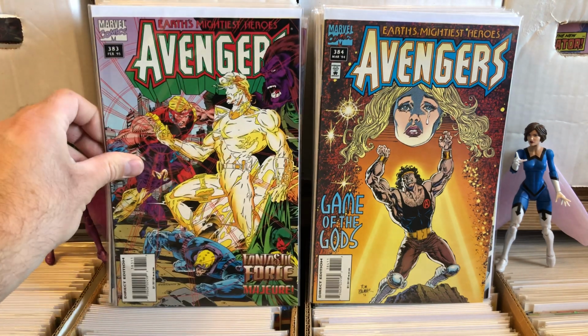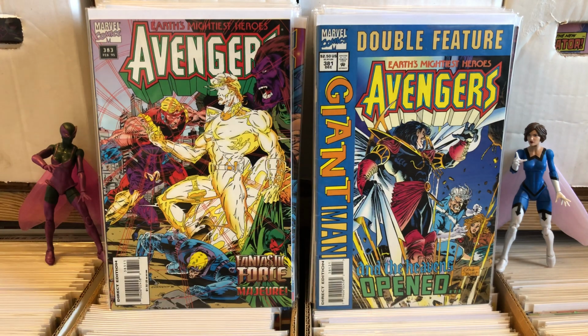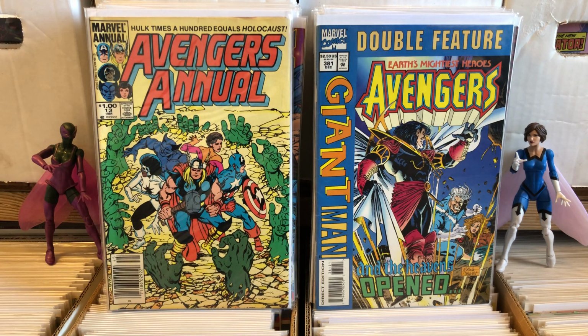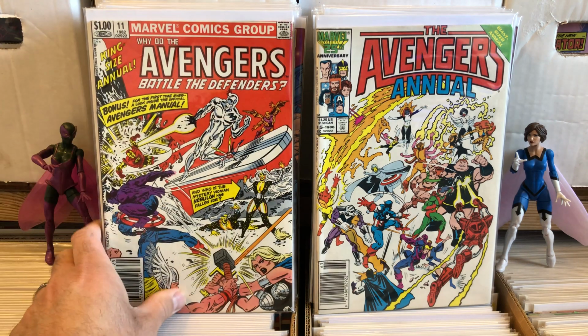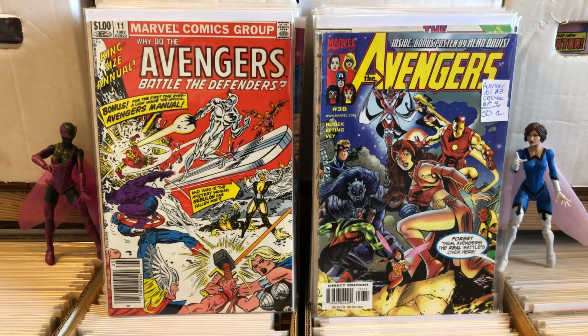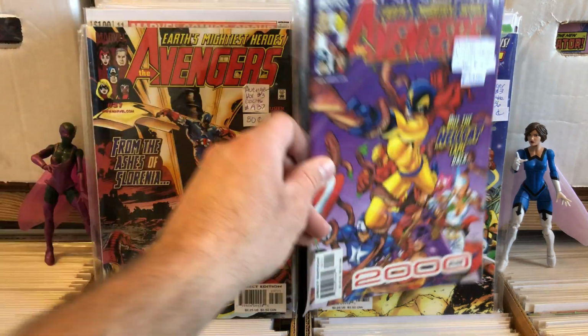But as I was saying, if you guys see something in here that is good, that is definitely something I should be aware of, like, oh, you have this, let me know. Because like I said, I'm not a huge library of information when it comes to Avengers stuff. There's another one from Heroes Reborn. There's a few of them mixed in here.